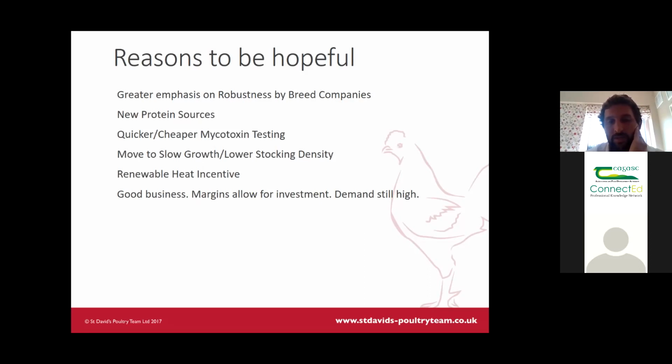If these lower stocking densities come to pass, which they will, I think every house that's capable of growing a chicken will be in high demand. So if anyone has a house that's really struggling, I would encourage those people just to stay at it, because all those houses will be very valuable, I think, in time. But there are potential challenges.